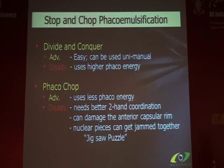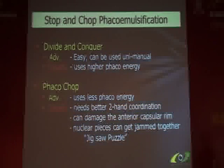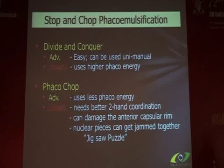It is an easy technique and it can be used even with a single hand, but the problem is it uses slightly higher energy, it takes a little longer time, uses a little more fluid. The phaco chop, which is again the direct phaco chop for the harder cataracts, is going to be discussed as well, and that uses much less energy. Essentially, any technique in which we're going to use manual energy in chopping is going to use less energy on the machine. So it's a direct corollary.